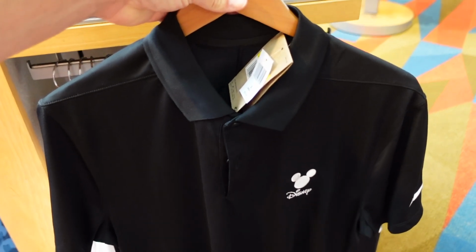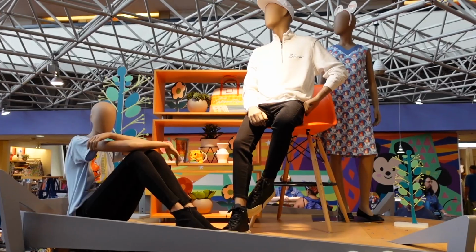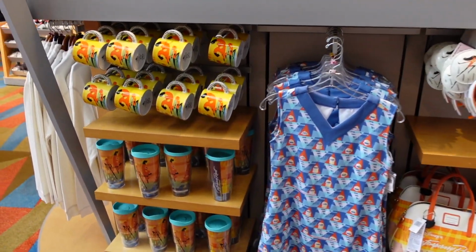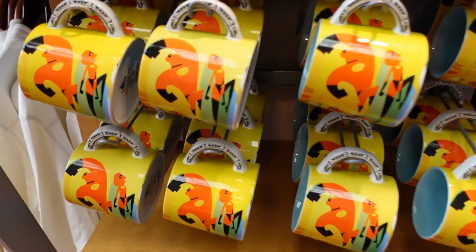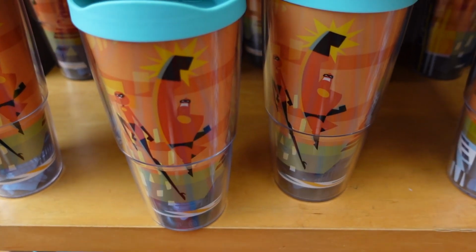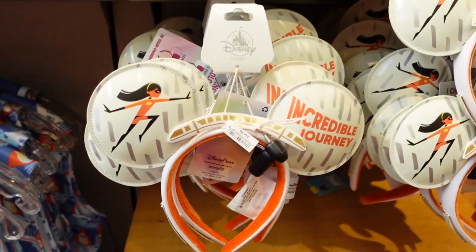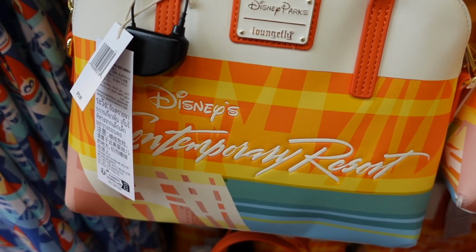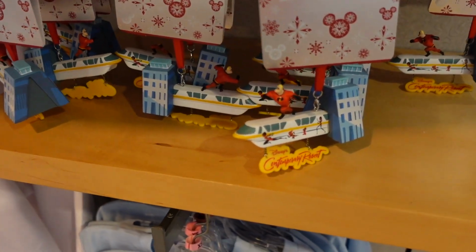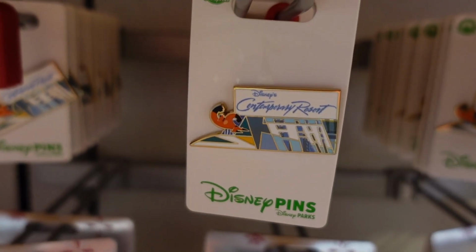They have a lot of golf shirts. You can even buy your Mickey golf balls here. This is where you would find your resort specific merch. Looks like they have some Incredibles mugs, as well as tumblers. They have a dress, some Incredibles ears, Loungefly bags, very cool. And you have your Incredibles themed monorail. Look at that. And you have some pins to go along with it.